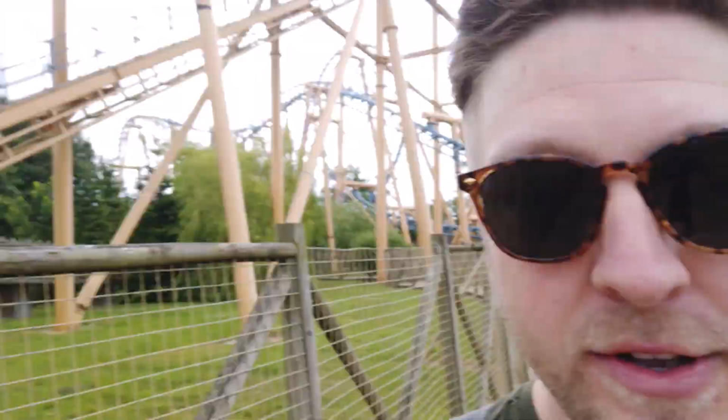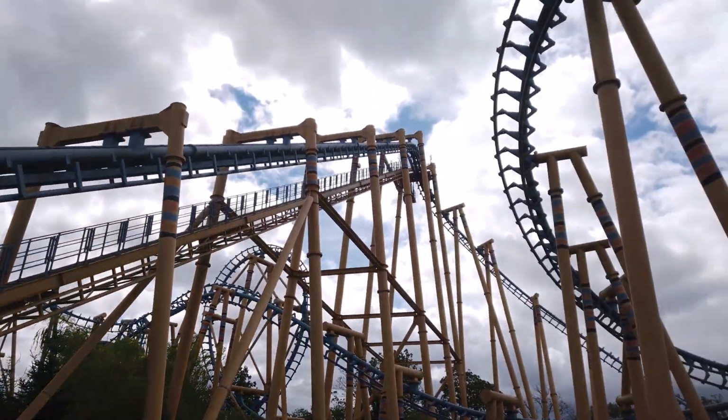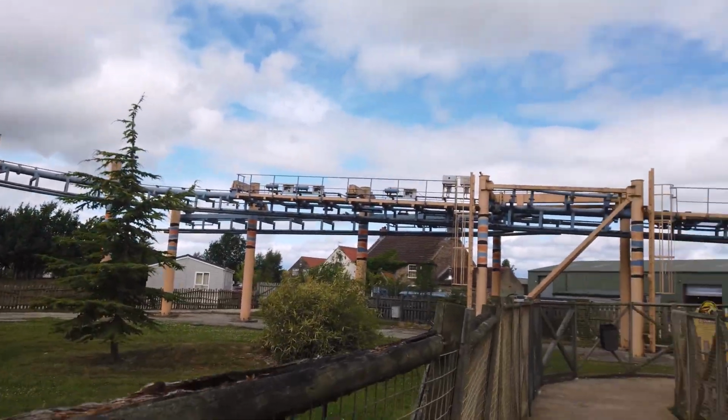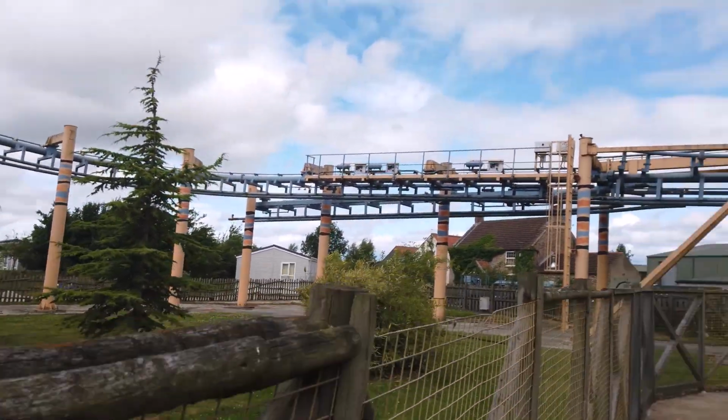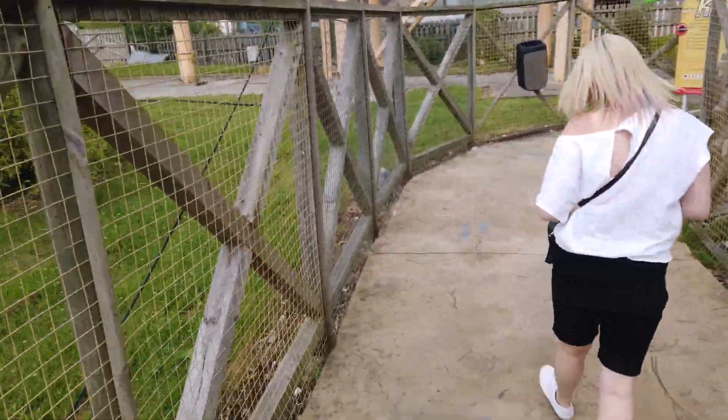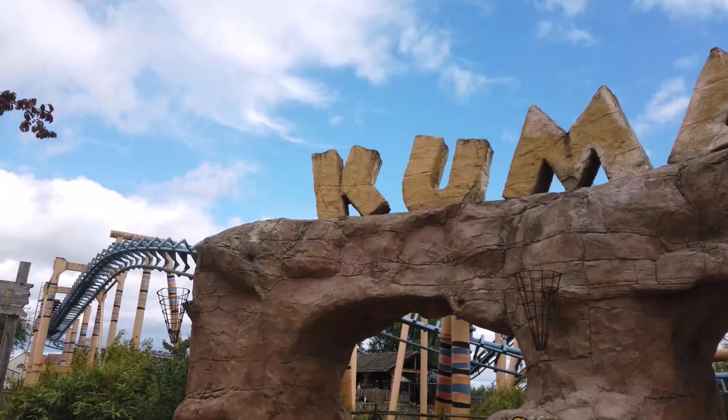Right, now we're heading on to this thing. These coasters are manufactured by Vekoma. They're suspended looping coasters, and they have a very bad reputation of being rough. But from what I've heard about this one, it's not too bad. It's got an interesting layout. It's not a standard layout like Infusion at Blackpool, for example. It looks quite high, but let's get on. Let's check out what we think of Kamali.